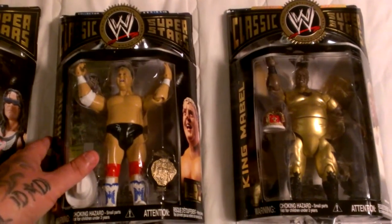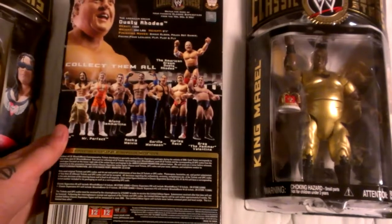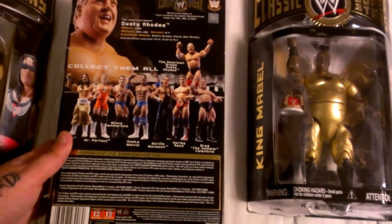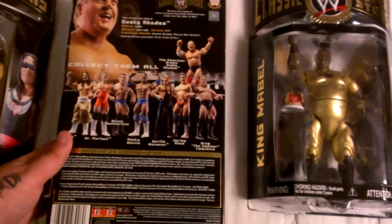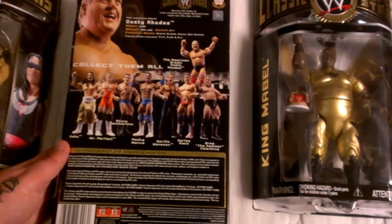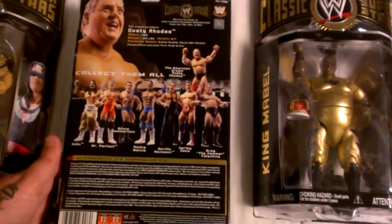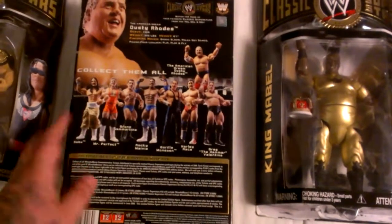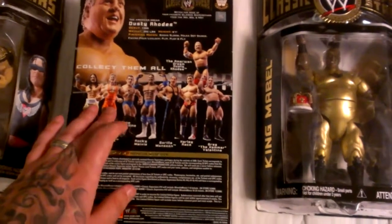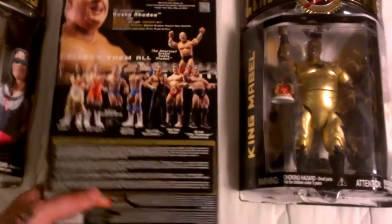Other guys in this line were, as you can see back there, Dusty Rhodes, Valentine, Harley Race. I have the Harley Race. We'll get to him soon. Gorilla Monsoon, Rocky Maivia, Bruno Sammartino, Mr. Perfect, and Sabu. Out of this collection, I have Mr. Perfect, Harley Race, and of course Dusty Rhodes.